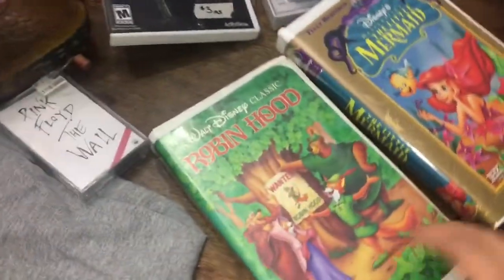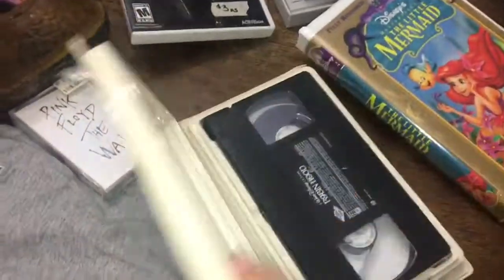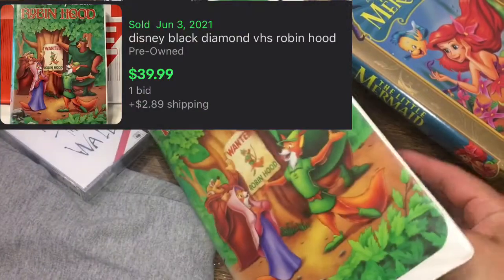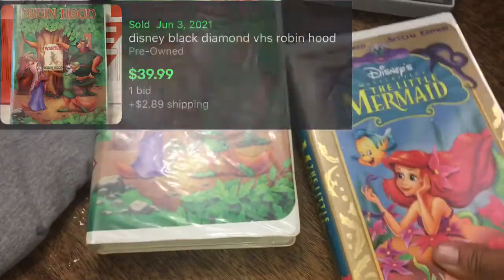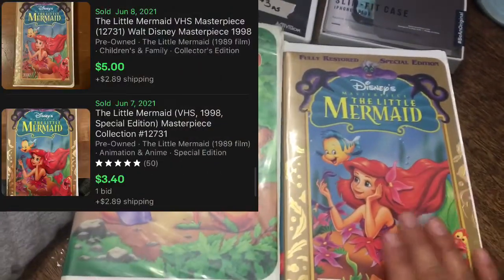Okay, so starting with Robin Hood. Robin Hood seems to be in really good condition. It doesn't have the paperwork in it. That's a bummer, but it is in good condition. Now the Little Mermaid. Ooh. Let's take a look at her. She doesn't have the paperwork either. When they have the paperwork inside, they seem to sell for a little bit more money.